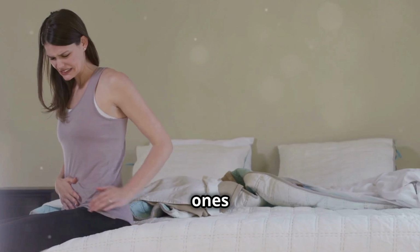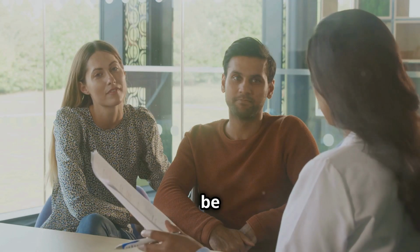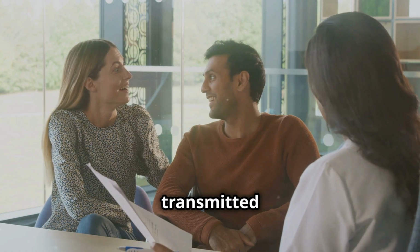Like all medications, Levonorgestrel can have side effects. The most common ones are nausea, tiredness, and stomach pain. It's also important to remember that it shouldn't be used as your regular birth control method and that it doesn't protect against sexually transmitted infections.